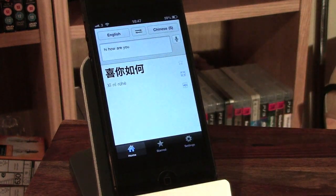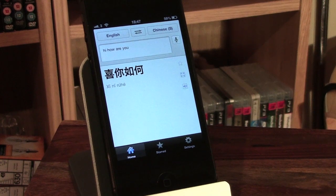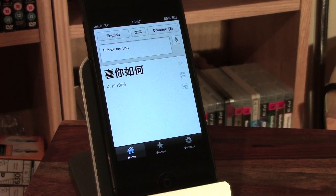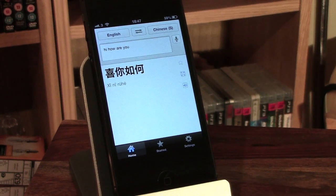If we click on the Google Translate app, it does open up the application. I'm not sure if you can see because I have the black iPhone 5, but it has not been optimized yet for the 16:9 display. It's still the old 3.5 inch screen size. Now the app itself is very good. Like I say, it's not that I don't think it's a good app, I just don't use it that often.